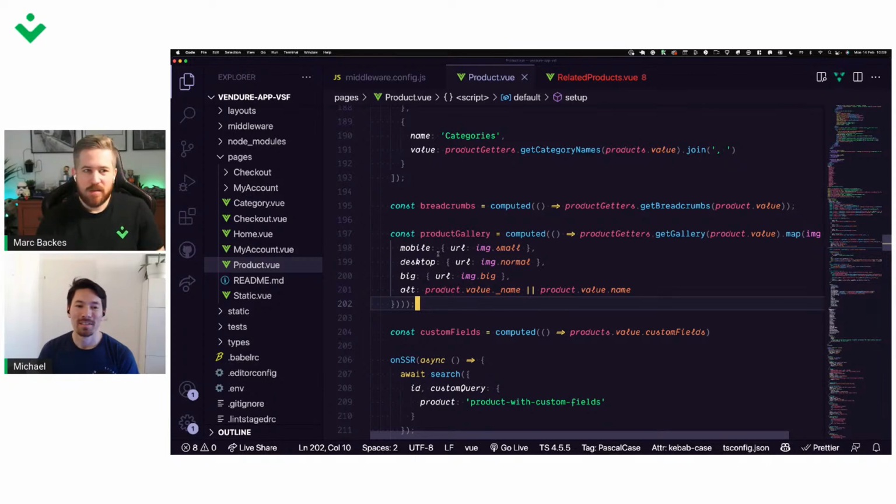Cool. So just to recap what we did, we set up a Vendure backend, and a front end that connects to the Vendure backend. We added custom fields to Vendure. We loaded those in the front end in Vue Storefront. Then we explored the Vendure image transformation API, and we added that to our project in Vue Storefront to save us a couple of hundreds kilobytes of data transfer. All right, yeah, that's basically it.